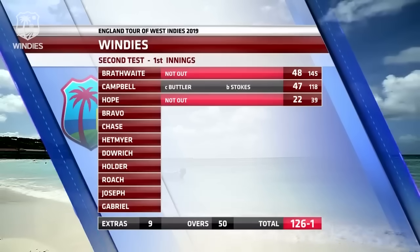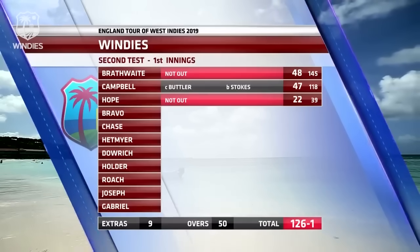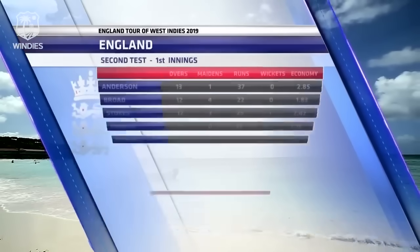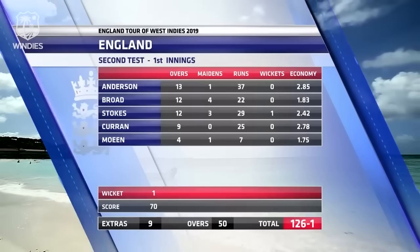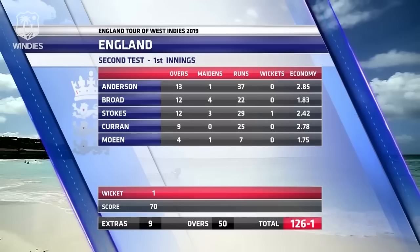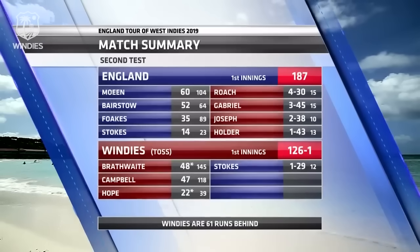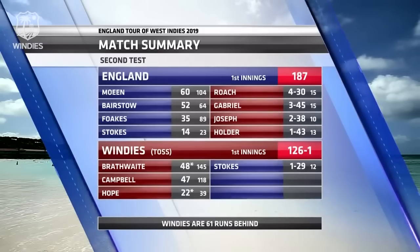Craig Brathwaite, very, very solid. 48 from 145 deliveries. The wicket to go was that of John Campbell for 47. 22 not out as well to Shea Hope. Ben Stokes, the man to get the wicket. He went past the edge on a number of occasions. So too Stuart Broad, whose figures don't really reflect how well he bowled. It meant that the Windies were still trailing, but by only 61 runs at the interval.